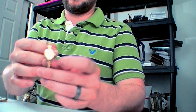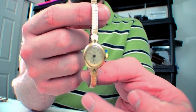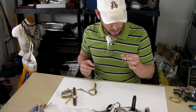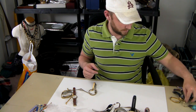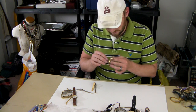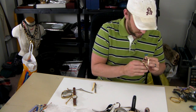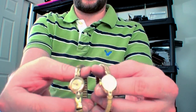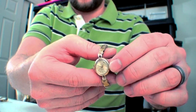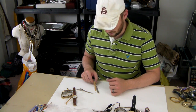This one is actually a nicer Timex quartz watch. It's a petite lady's watch. This will probably bring $10-15, just based on some of the stuff that I've seen sell in the past. This last Timex is basically the same watch, except the band is a little bit different. This is the other one. The band is a little bit different, and the crystal's cracked on it. So I might sell these as a lot. I'm not sure. I'm going to have to value those and see how they come out.